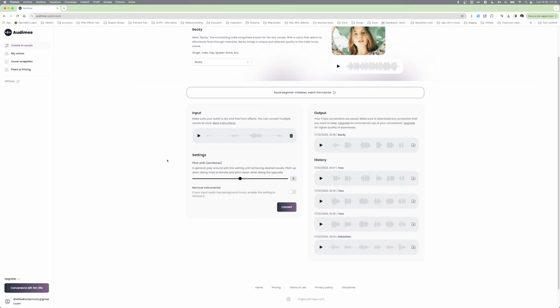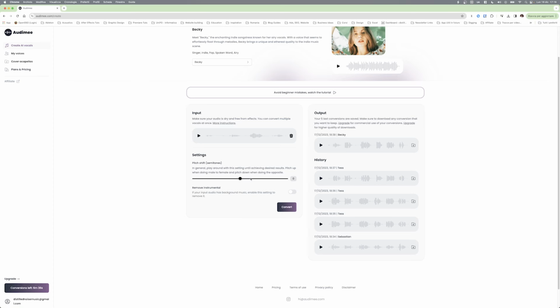I wanted to try some soft voice, some sing voice. The first thing that you want to do here is pitch up the vocal a little bit because we're using a female singer. If you use a male one, you can keep the vocal as it is. So let's pitch it up a little bit and let's hit convert.